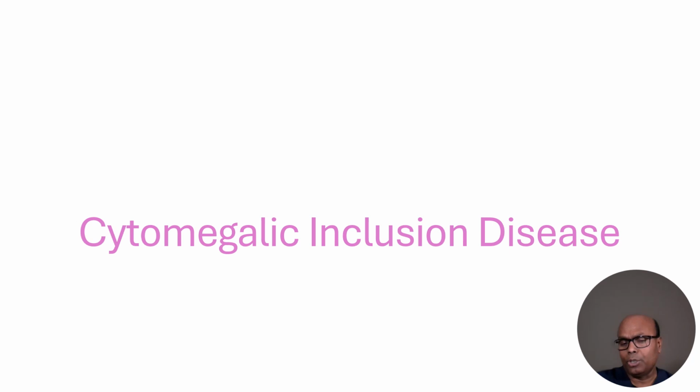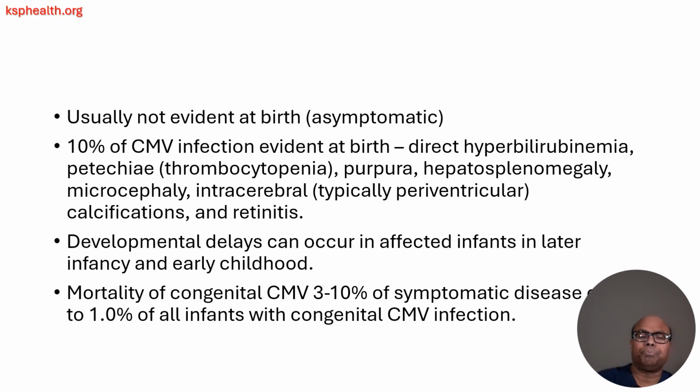The next is cytomegalic inclusion disease. It is usually not evident at birth. Most of the time, they present asymptomatic. The 10% of CMV infections evident at birth will have direct hyperbilirubinemia and petechiae as a result of thrombocytopenia, purpura, hepatosplenomegaly, microcephaly, intracerebral calcification, typically periventricular, and retinitis. Developmental delays can occur in affected infants in later infancy and early childhood.